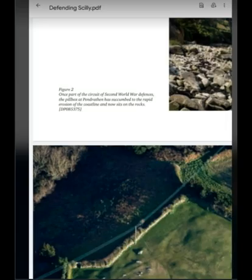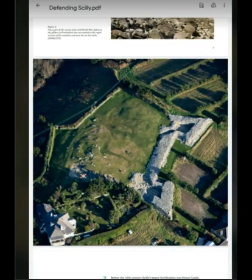And then on Tresco, the appropriately named Cromwell's Castle is a stone gun tower built by parliamentarian forces after they captured the islands from the royalists in 1651.